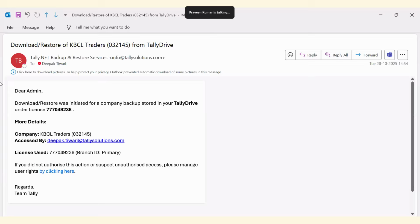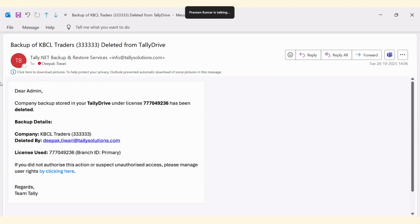And yes, whenever a download or restore is initiated for your company from Tally Drive, you're automatically going to get this email saying that this particular company or backup has been downloaded, or the user has tried to restore this particular company from Tally Drive. So at every instance, for any action that happens to the user or the backup, the user is going to get an email with all the visibility and transparency as to what is happening with the backups. And whenever somebody deletes a backup from the Tally Drive, this is the communication that the user is going to receive.